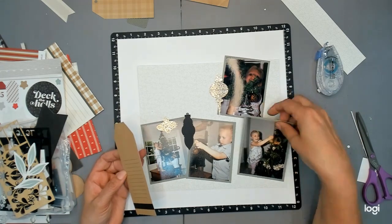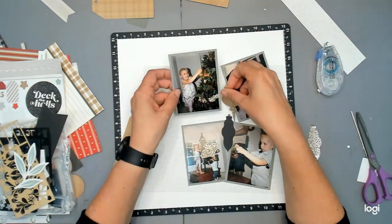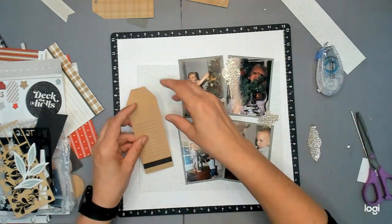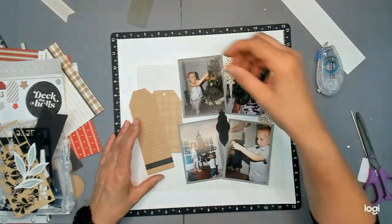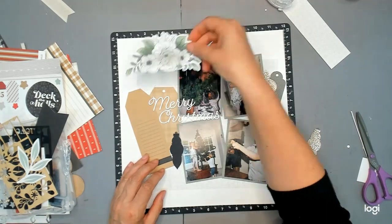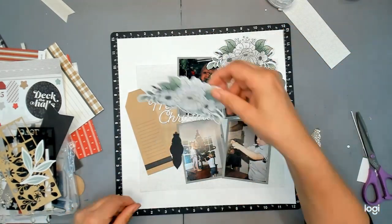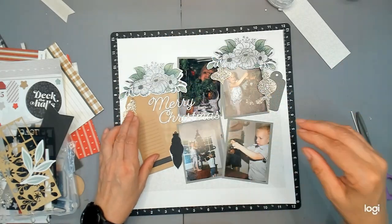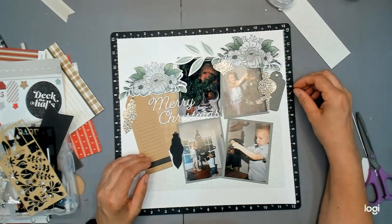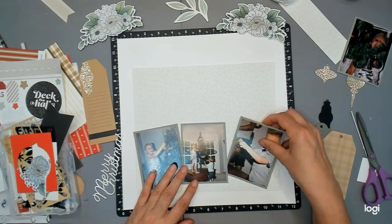I then tried to move them and have a row along the bottom, and that 4th photo, which is my favorite, of my daughter just peering through the branches of the Christmas tree, and I was kind of trying to make those baubles look like she was peering through those as well, bring in a few tags, and still wasn't quite working for me. These are flowers from the Cherish die, stencil and stamp collection that is still in our mini catalog at the moment.